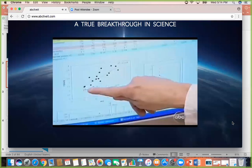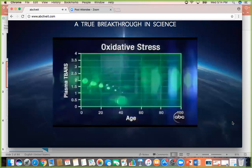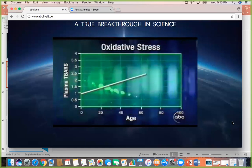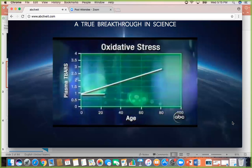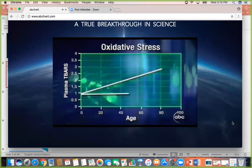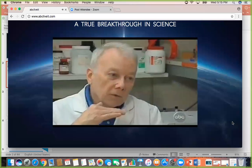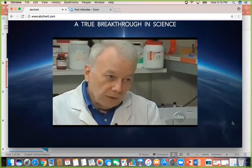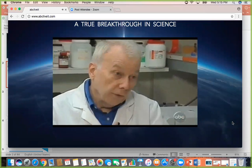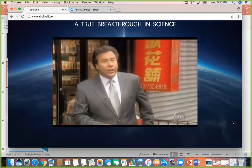So you can see the age-related. Normally, oxidative stress, measured by those T-bars, increases with age. But in Dr. McCord's tests, taking just one pill of Protandim a day reversed that trend for everyone at every age, even for an 80-year-old. They all are reduced to the level of oxidative stress that one would expect, frankly, in a newborn or a very young child.